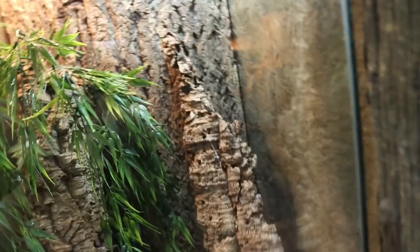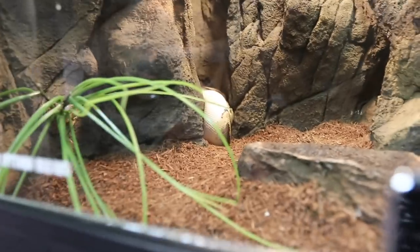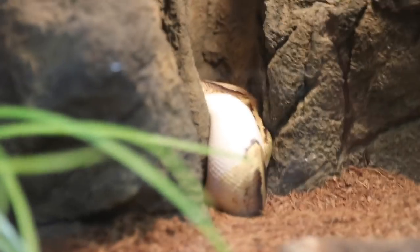So we left off with my main man, Lucky. Right below him, there's a couple gargoyle geckos in here, I believe, but I feel like it's gonna be pretty hard to find them, and I don't wanna go in there and disturb them all that much. Moving around the corner, we got Honey. Honey is just a pastel pied ball python. You can kind of see her sitting right in the back right there.